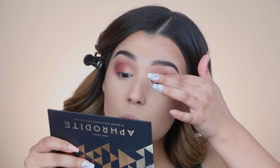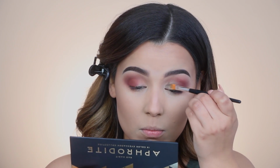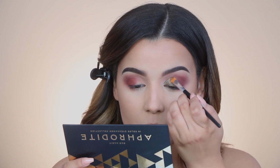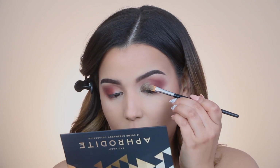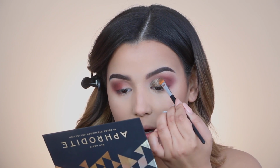What did I do? I am going to take the shade Infatuation on a concealer brush like this by Anastasia. And I'm also going to spray it with a little bit of my Too Faced 3-in-1 Hangover RX primer spray. And the reason I'm doing this is because I don't want a ton of fallout. I could just see all the little particles dropping on my cheek. This is why you do eyes first, people.